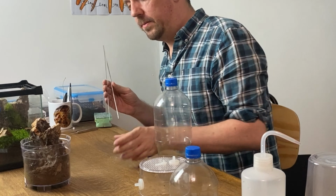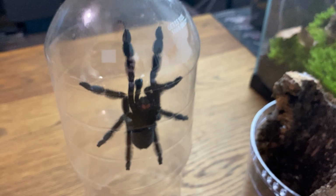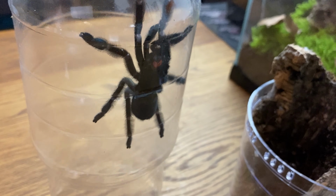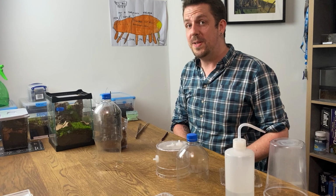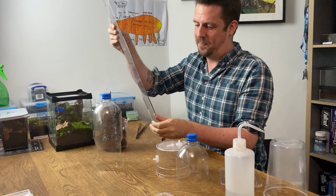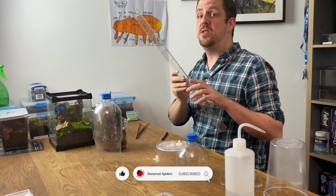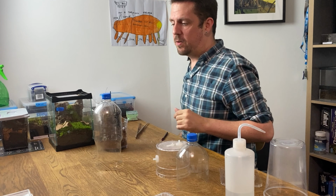Do you want to have a closer look while she's in there? She is a little powerhouse. Let's get round to the other side. Not sure how much we're going to be able to see, but... Should we see how big she is? It's a big ruler, right? So she's only about 4.3 inches. She's 11 centimeters. There or thereabouts on the diagonal.